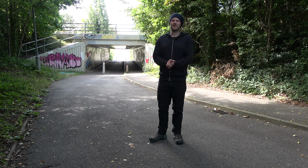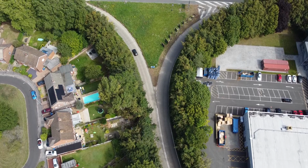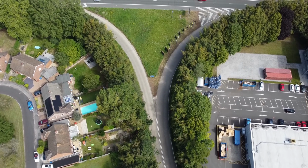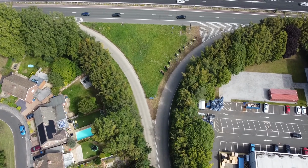That doesn't make any sense. In the context of the M4, it makes a little bit more sense. If we pretend for a moment that the A404M is a spur of the M4, then yeah, junction 9A here might make a bit more sense. But it's not the M4, and therefore this should be junction 1 on the A404M. Yet, for reasons unknown, road planners decided to use the M4 as the basis for their junction numbering system.